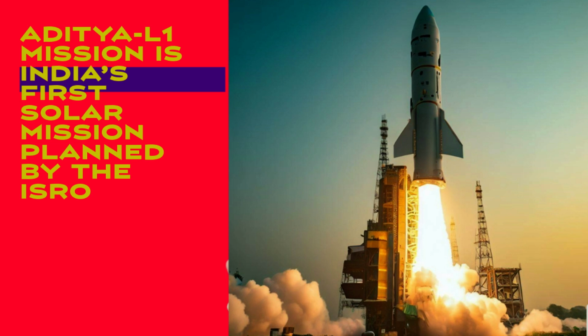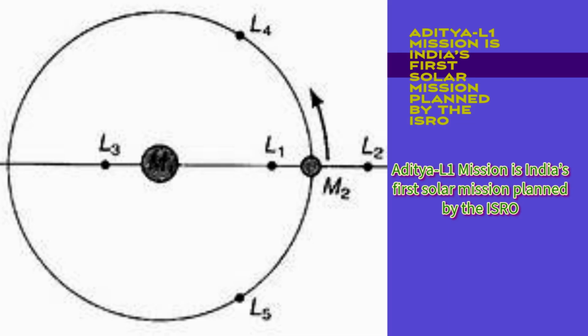As ISRO is going to send and position Aditya-L1 at first Lagrange point 1.5 million kilometers away from the Earth, let's understand how many Lagrange points there are. Now, I know that might sound a bit technical, but don't worry, we'll break it down in simple terms. We'll be talking about those special points between the Earth and the Sun where objects can kind of hang out in a balanced way.